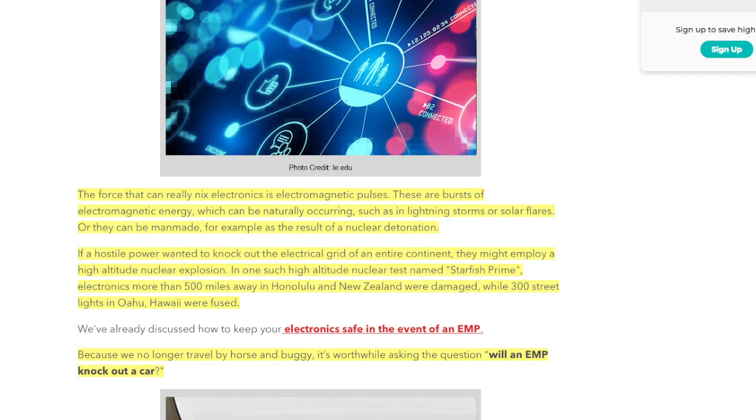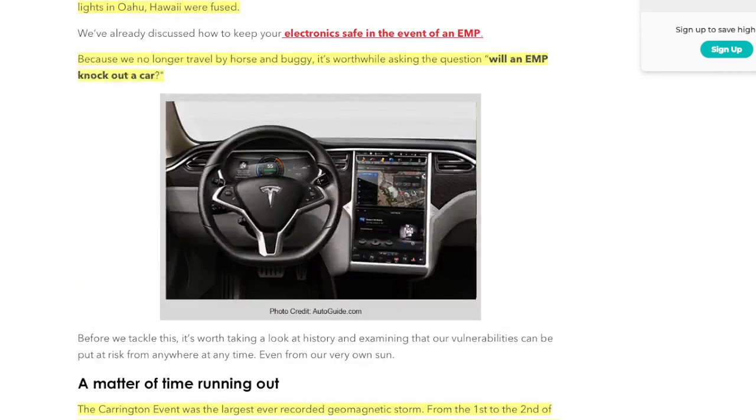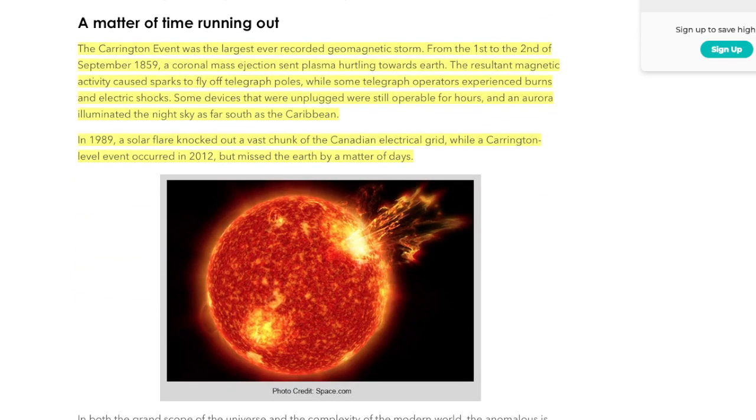And it says, because we no longer travel by horse and buggy, it's worth asking the question, will an EMP knock out a car? So this is the big question, and they show a picture of a Tesla there, which we'll talk about. So when has this happened in the past?